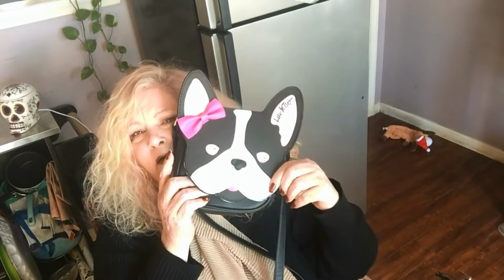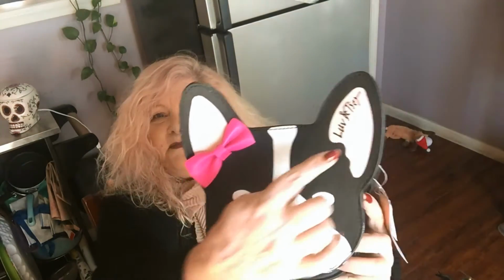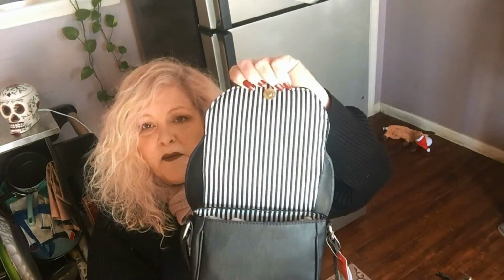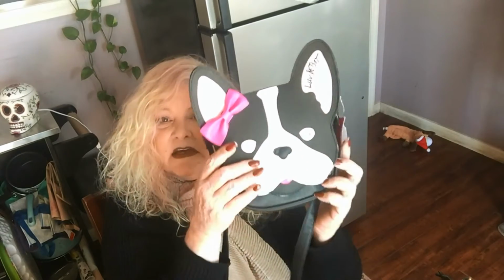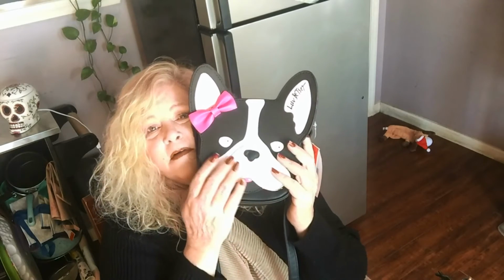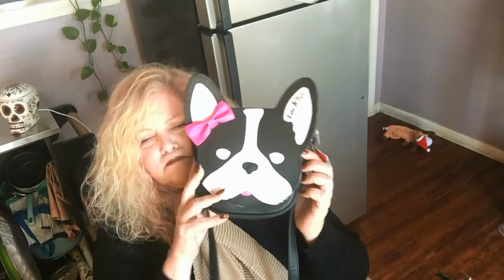Oh, I love him. Say hi. Hey, yo. Is that the cutest thing you ever saw in your life? Look at little Bo. Look at little Betsey Johnson. I can't stand how much I love this purse. The black and white. This is probably my favorite thing I've picked up in a long time. It was originally $49. I got it for $22. And it is perfect. I love him so much. I want a Boston Terrier just because I have this purse.